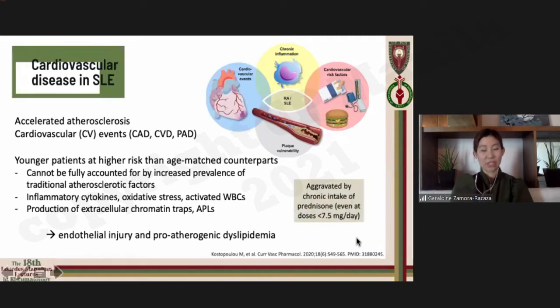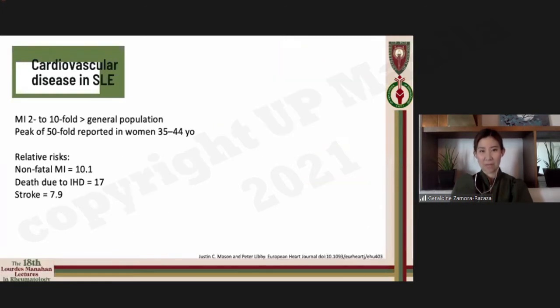These mechanisms may further be aggravated by chronic intake of medications such as prednisone, even at doses less than 7.5 milligrams per day. The reported risk of myocardial infarction, or heart attack, in patients with lupus ranges from 2 to 10-fold greater than the general population, with a peak of 50-fold reported in women between age 35 to 44 years.